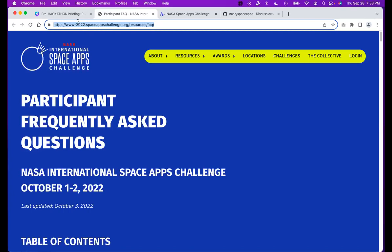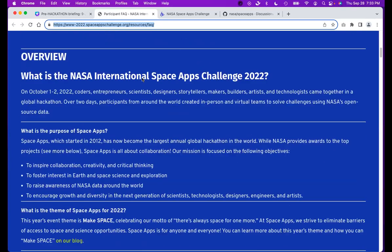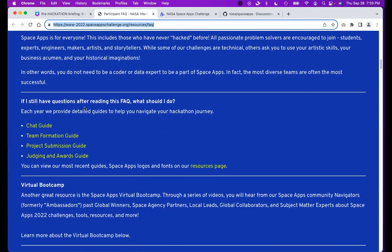And this right here is the 2022, so last year's page. If I scroll down, it has all the same frequently asked questions. Keep in mind, a lot of this stuff won't pertain to this year. But the thing we are going to look at is the project submission guide. If I click on this, you can see down at the bottom of the screen it's actually a PDF. It'll open up that PDF and you can download it. Until the new one comes out, you can use this as a mini guideline.